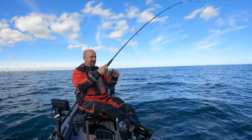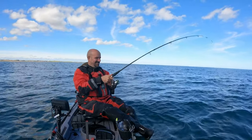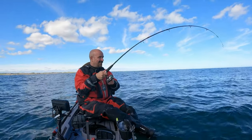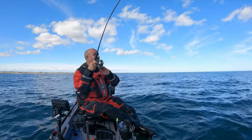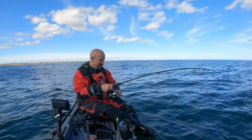Get in. I knew something had a little tickle. I knew something was having a pull of me string. Get it up and have a look at it. I think it's going to be a little codling. It's behaving itself, so yeah, definitely a codling.